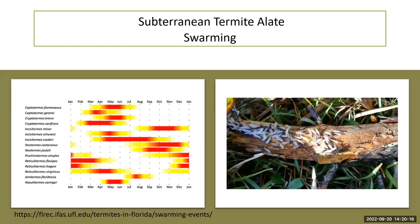All right, so the last one I'm going to do, because we're going to end it since I'm running over as always. Did you know that termites swarm during different times of year? Here you have the Formosan termite swarming from March all the way to July. That's when we typically see them.